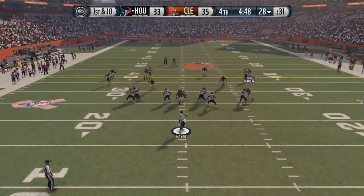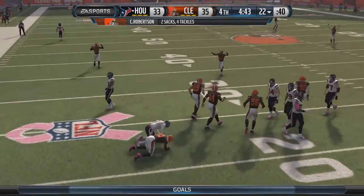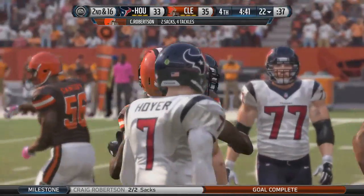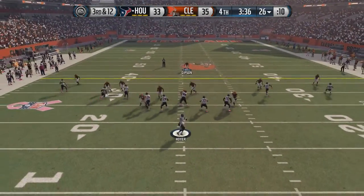It's 1st and 10. Hoyer takes the snap. He rolls out to his left side under pressure, and he's going to be brought down on the play by Craig Robertson, who gets his 2nd sack today. That leads to 2nd and 16. Now 3rd and 12. Hoyer in shotgun. 3.5 minutes to go in the game.